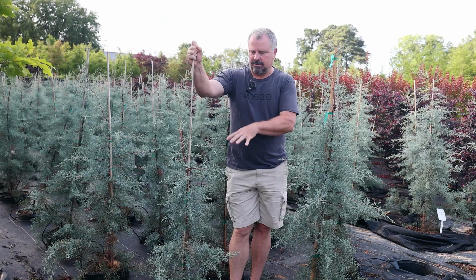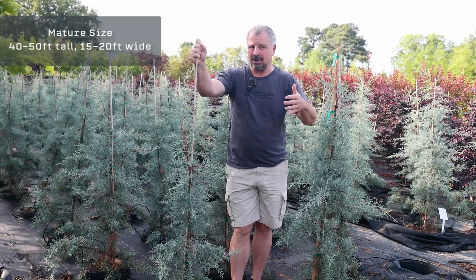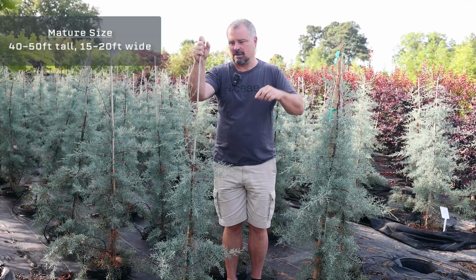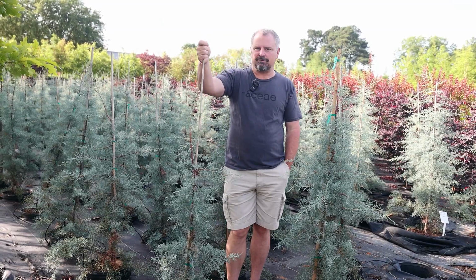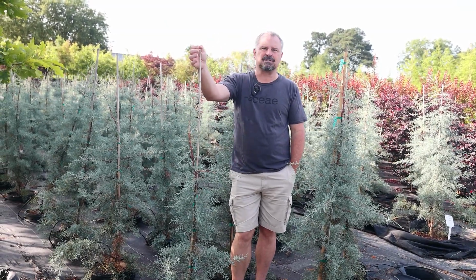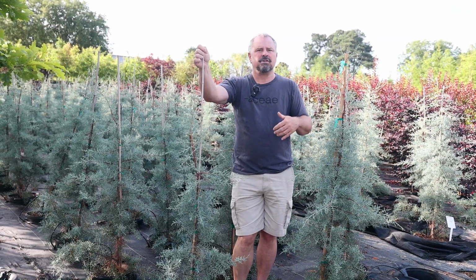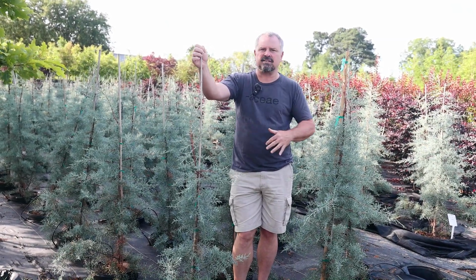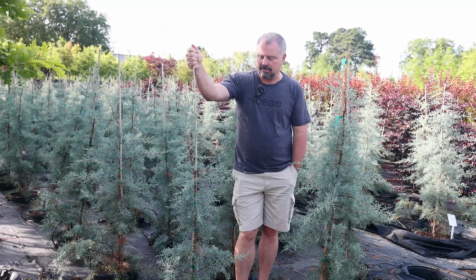Both can get quite big, so these can get 40 to 50 feet in height, maybe 15 to 20 feet in width over time. Carolina Sapphire is definitely going to grow a little faster. This one grows about a foot a year, which is pretty fast. But when we're talking about some of the upright screening conifers, some of them grow, like green giants or Carolina Sapphires, they can grow 3 feet in a single season. This probably isn't going to do that, but ultimately it is going to get quite big over time.